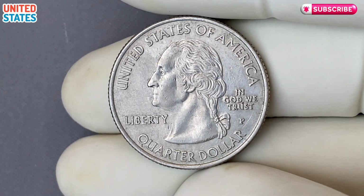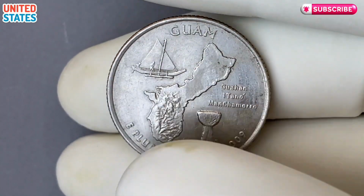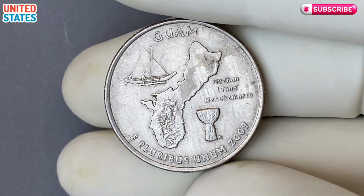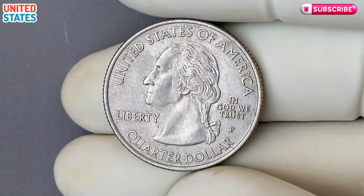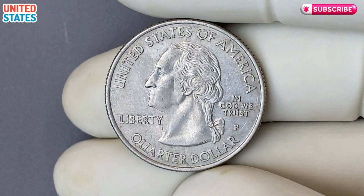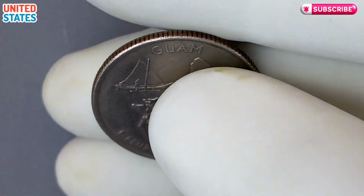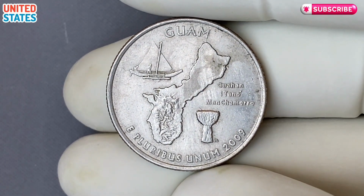In 2009, the U.S. Mint introduced a series of quarters for the U.S. territories, and one of the most interesting releases of that year was the Guam quarter. This quarter was part of the District of Columbia and U.S. Territories Quarters program, which included coins for the District of Columbia, Puerto Rico, American Samoa, the U.S. Virgin Islands, and of course, Guam. The Guam quarter was the first coin in this series, and it stands out as one of the most iconic designs of the program. So, what makes the 2009 Guam quarter so unique and valuable?